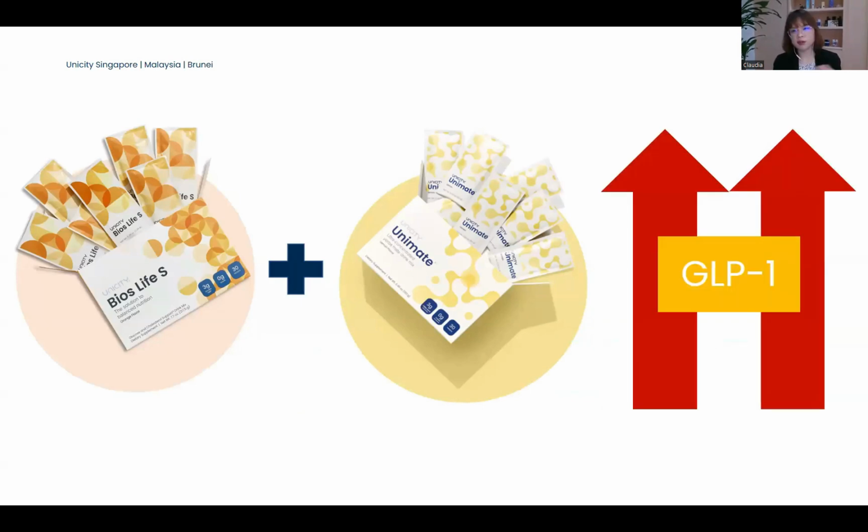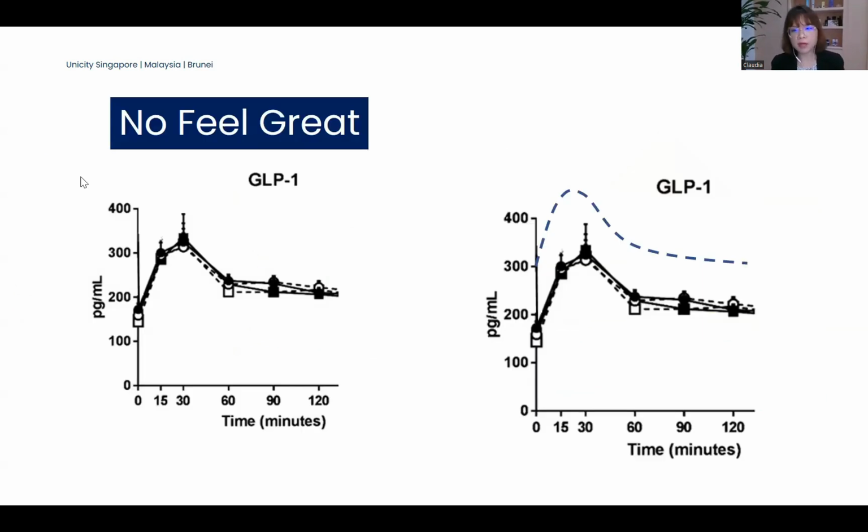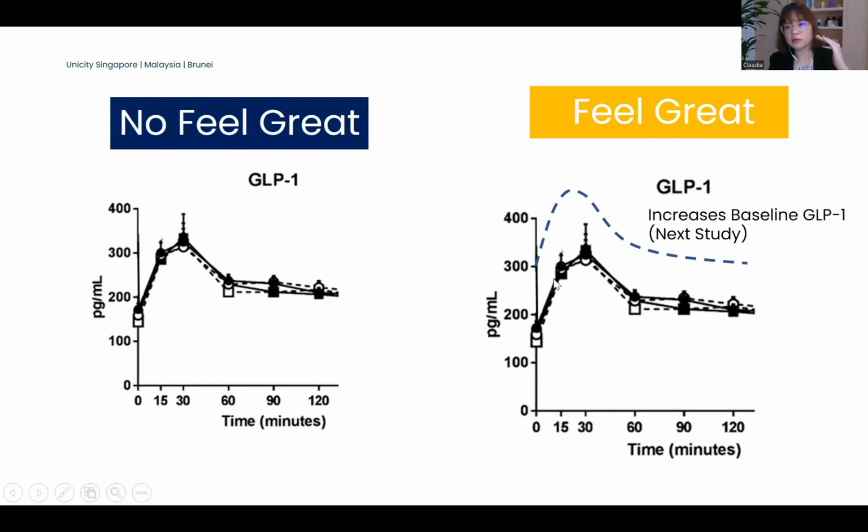And just the other day, I had a talk with our scientist about this topic, because I'm presenting this. She gave me a very interesting hypothesis that the whole science team is currently looking into. She said that even with no fuel grade, everybody has a baseline of GLP-1. But they are now trying to go into a study to confirm this hypothesis: that if we were to take fuel grade long term, both Unimate and Biostart S, it can increase our baseline GLP-1.